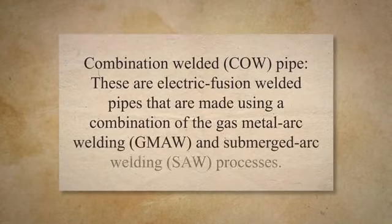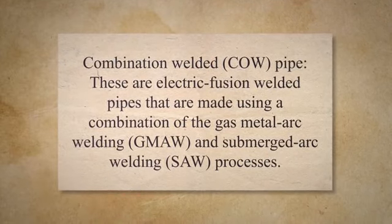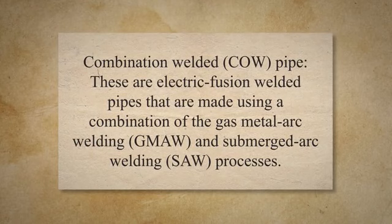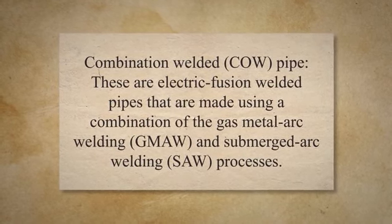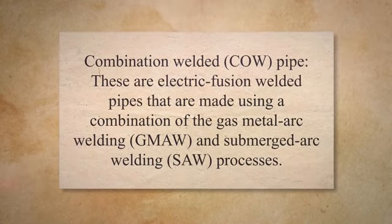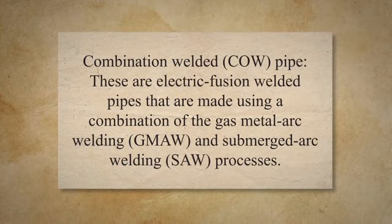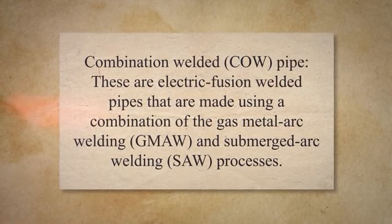Combination welded (COW) pipe. These are electric fusion welded pipes that are made using a combination of the gas metal arc welding (GMAW) and submerged arc welding (SAW) processes. In this type of pipe, the GMAW bead is not completely removed by the SAW passes. The pipe is made with a straight seam, COWL, or a helical, spiral, seam, COWH.